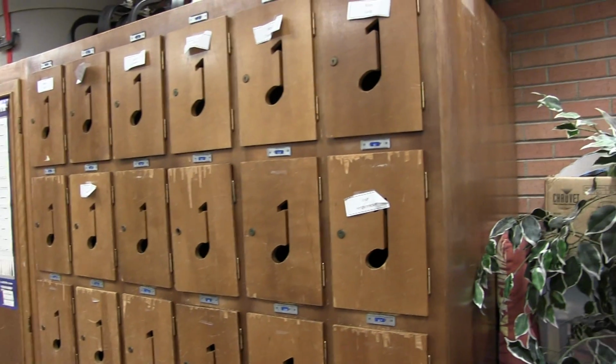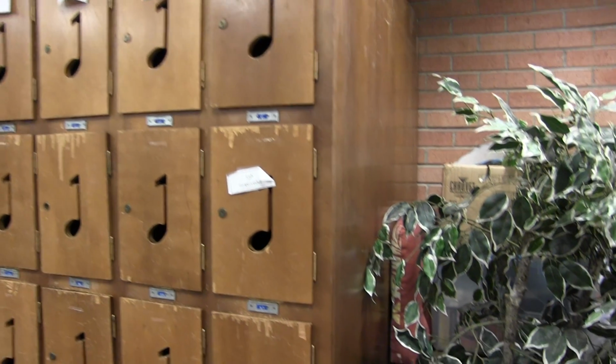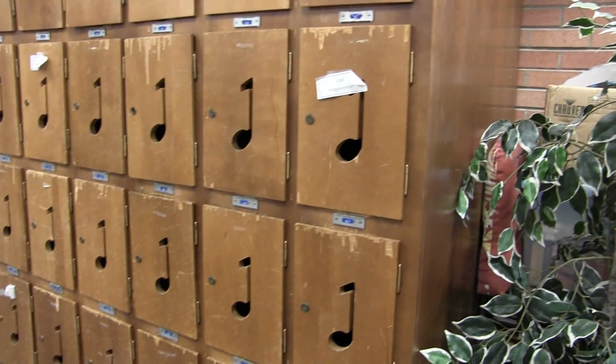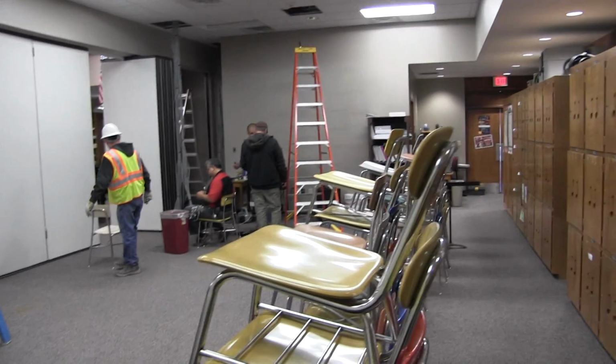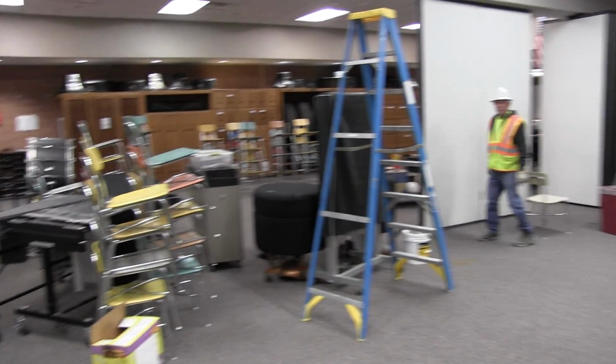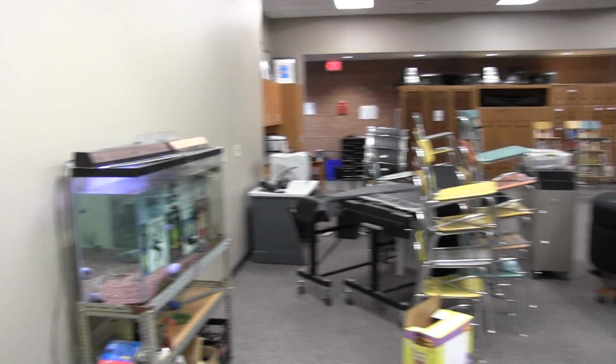Well, you've got everything moved, don't you? Yeah, we moved the band lockers and everything. Again, this is quite a switch from the boardroom, if anybody knows what the boardroom looked like. Yeah, it's been quite a change.